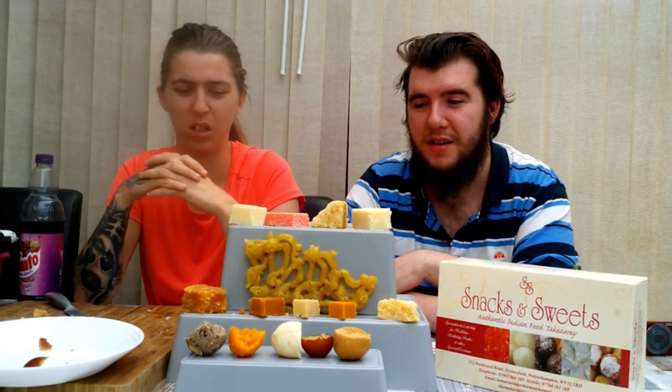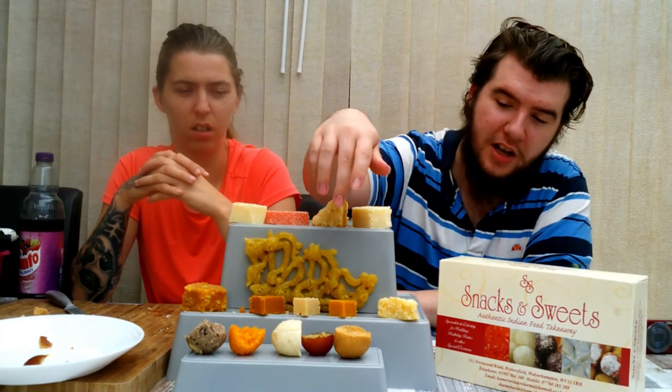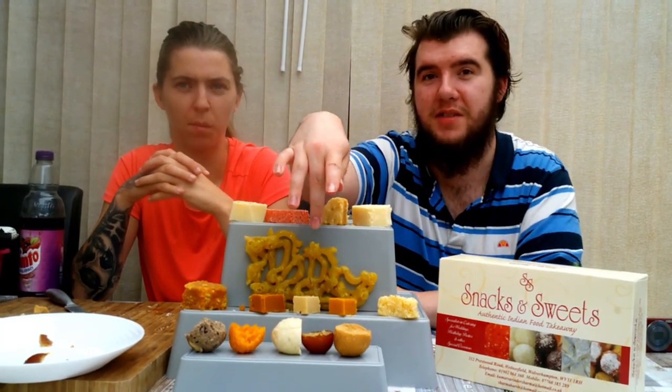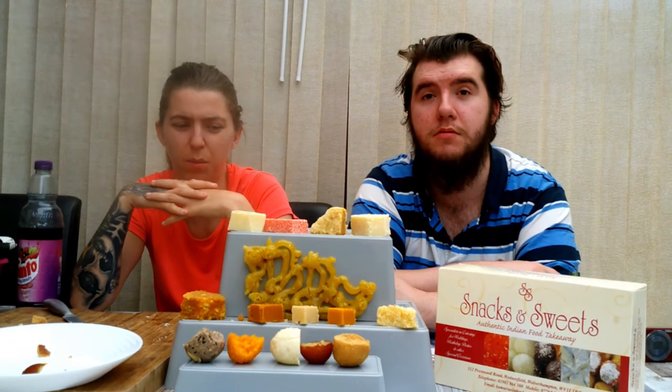Mark, what do you think? I like the three of them. The same one as Becky, the pink one. The white one in the middle? Yeah, the little white one. The white ball wasn't too bad. The white ball was nice, isn't it? It still had that kind of milky base to it, like the rest of them do, but it was just mixed with white chocolate. Would you eat any again? I'd probably eat the pink one again, but I wouldn't choose to eat them.